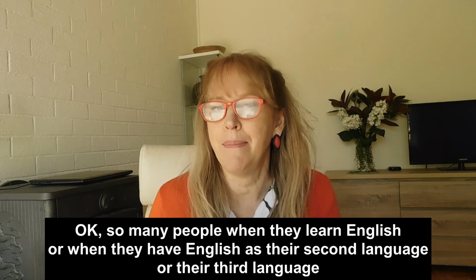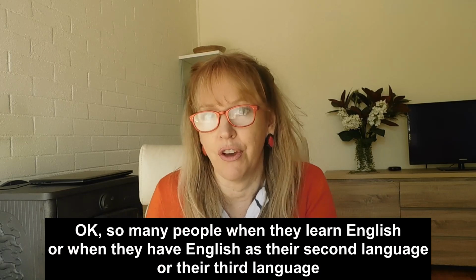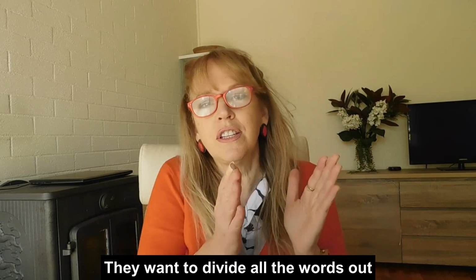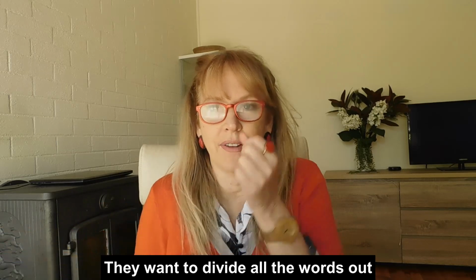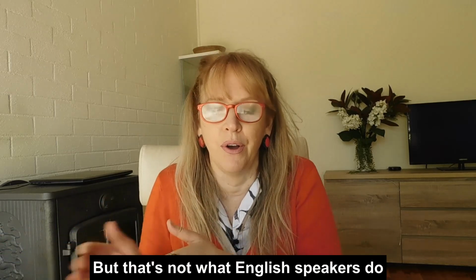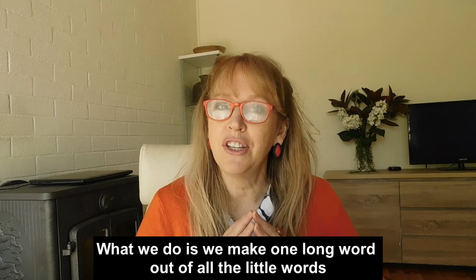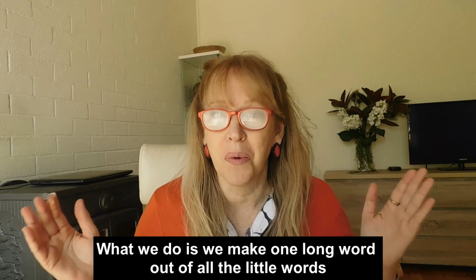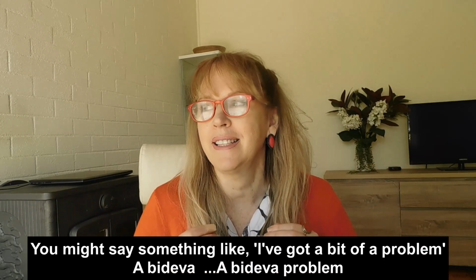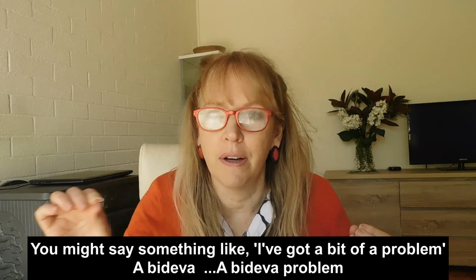Okay, so many people, when they learn English, when they have English as their second language or their third language, they want to divide all the words out. Okay, they want to clearly say every word and divide every word. But that's not what English speakers do. Okay, what we do is we make one long word out of all the little words. Okay, so you might say something like, I've got a bit of a problem, a bit of a problem.